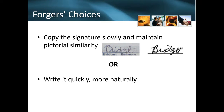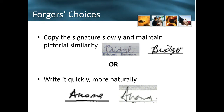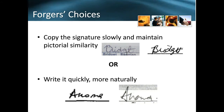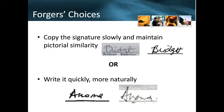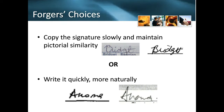If they don't do that, they can write it more quickly and more naturally, but you're not going to have the pictorial quality. The correct signature here in the bottom one is on the left, and the one on the right was the attempt at simulation. It didn't look at all like her signature.